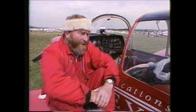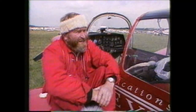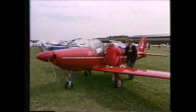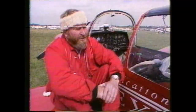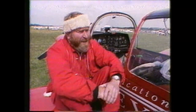This is a Falco. It's actually one of the oldest aircraft in the race. It's 28 years old, classified as a vintage aircraft now. But it's still surprisingly modern in its design, and it's also one of the faster aircraft. It's certainly one of the faster single-engine aircraft in the race, with a speed nudging the 200 miles an hour mark on only a 160 horsepower engine.